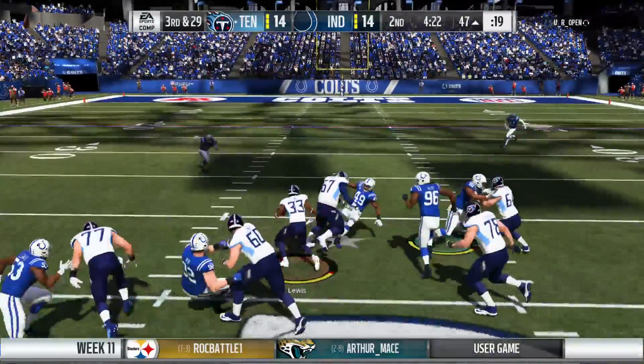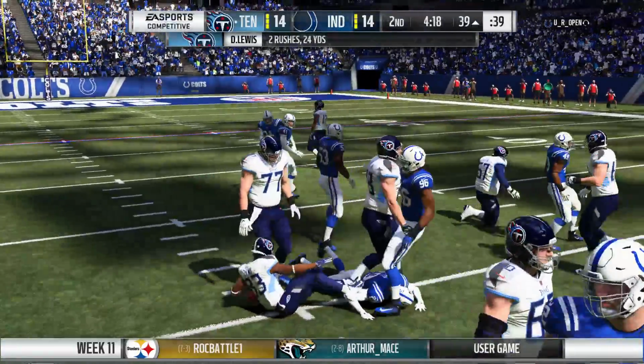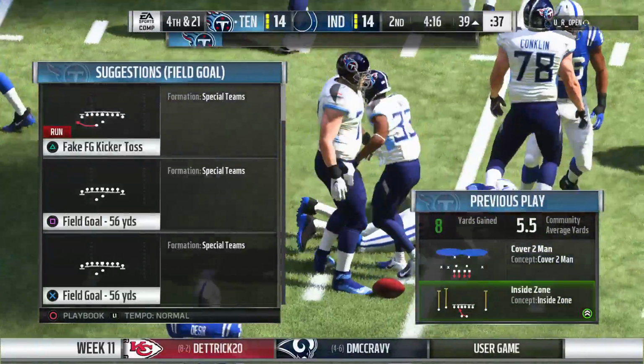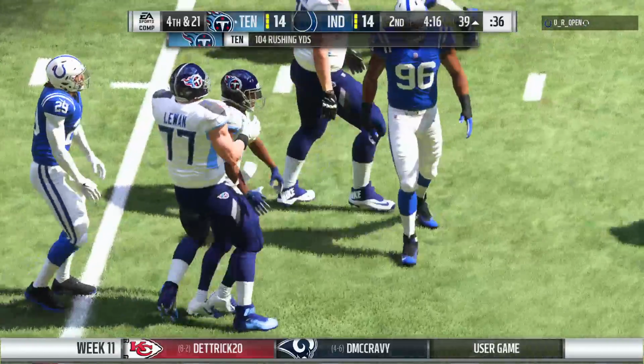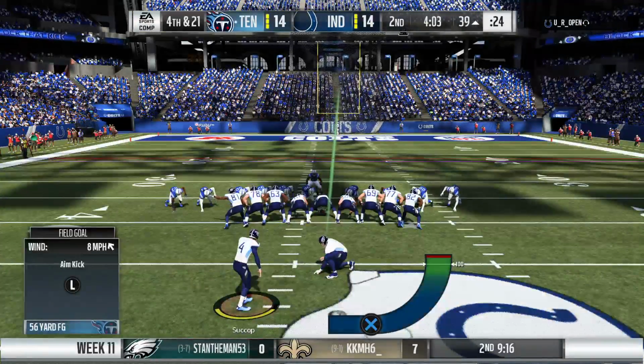They'll run it now out of the gun. Nice move by Lewis. And able to break one tackle, but then quickly brought down. But a nice little gain. He gets a good chunk of yards there, 8 all told, but they're still looking at a 4th down.